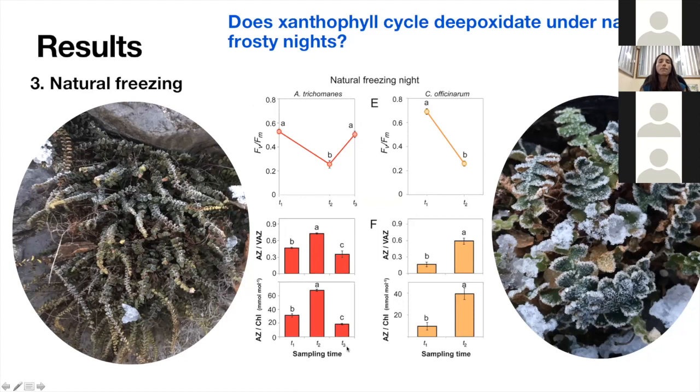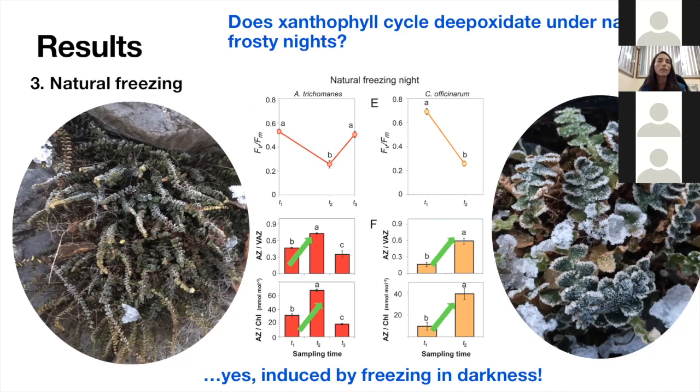For both species, we found again a depression in the Fv/Fm value induced by the freezing night. And what is more important, we found a significant increase in zeaxanthin, a significant activation of the de-epoxidation of the carotenoids within the xanthophyll cycle. And this was induced by freezing in complete darkness. To the best of our knowledge, this is the first evidence taken directly in the field of the formation of zeaxanthin induced by freezing in complete darkness.